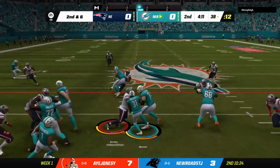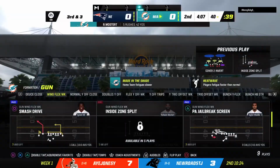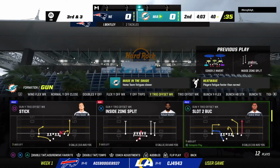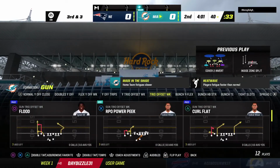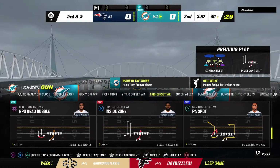On 2nd down, Mostert. And he's dropped right at the 40. Gain of 3. Just not a whole lot of room to operate there on that carry. No, not at all. They did a really nice job staying in their proper places and not allowing any lanes to open up.